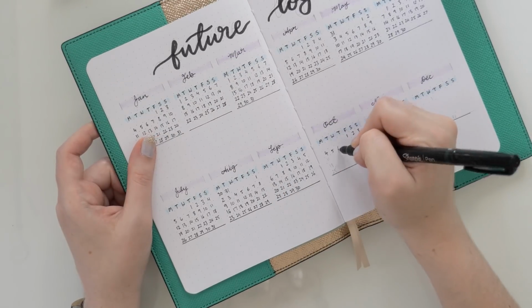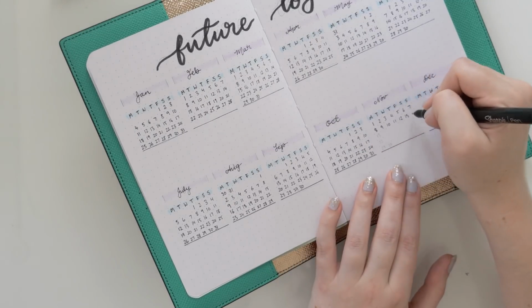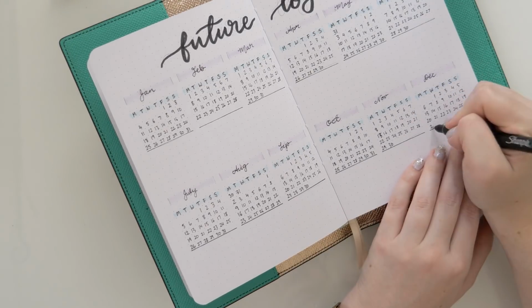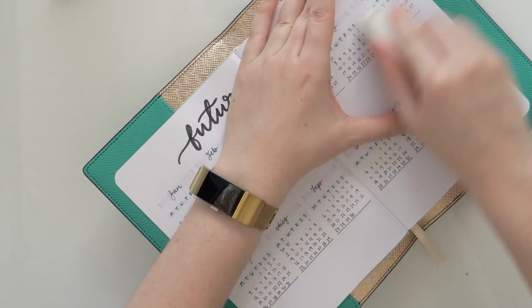And if you're a bit more minimalist than me, you can absolutely just ignore all of the decorative parts of every spread that I'm going to show you that I set up here. But for now, because it's me and I like to go a little bit extra, at least for my first setup of the year, I'm going to get back in there and add some more stars.